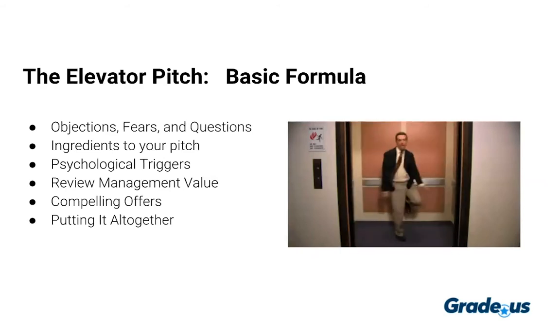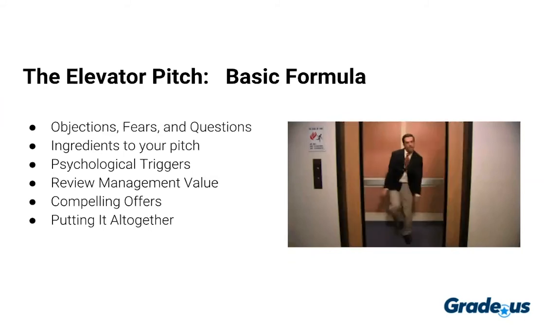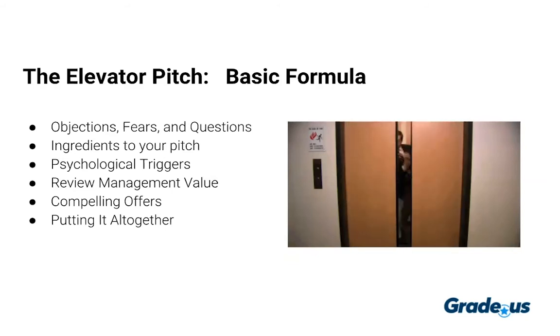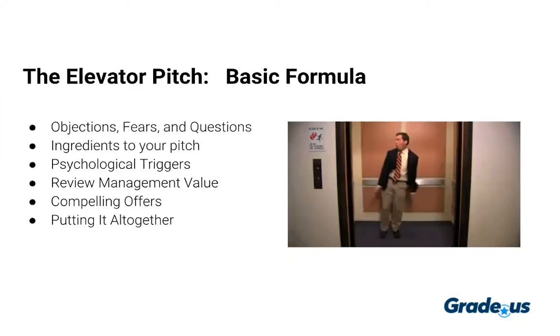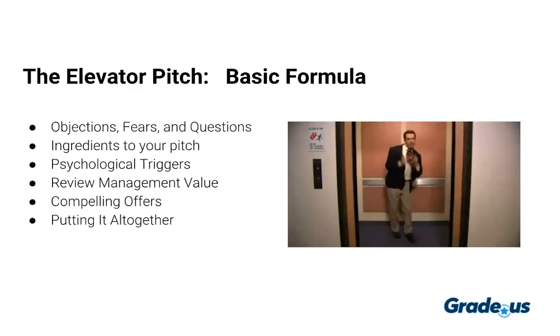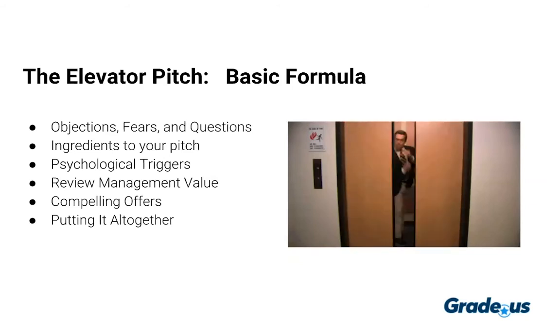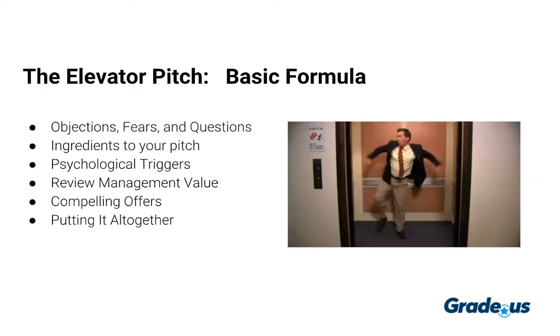proposal. When it comes to the ingredients of your pitch, you're going to think about three main aspects: the psychological triggers. So what is going to kind of resonate with the prospect? How are you going to get their attention? What are their pain points? The review management value. So what are you offering? Like, how are you helping them? And then the compelling offer, which is, whether or not they can afford it, what sort of results are you going to produce? How is that going to help your prospect's business? And then we're going to talk about putting it all together in the end.